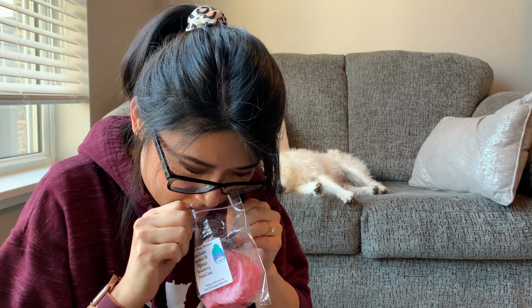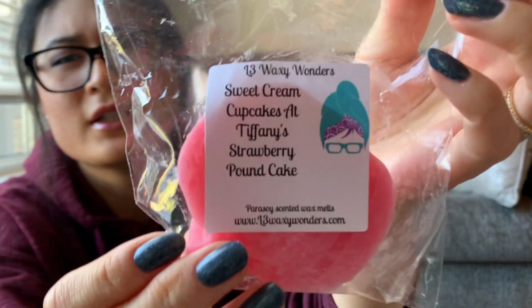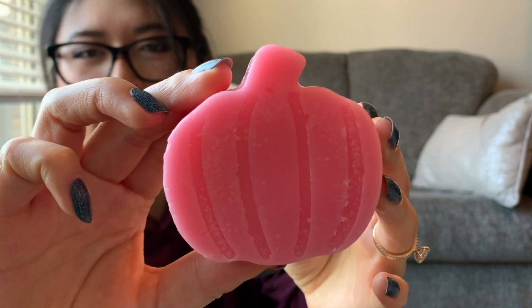So here's sweet cream cupcakes at Tiffany's, strawberry pound cake. Oh, this is so good. I have to just get some strawberry pound cake blends in every order, I guess. I love it. So here's what it looks like, the pumpkin.